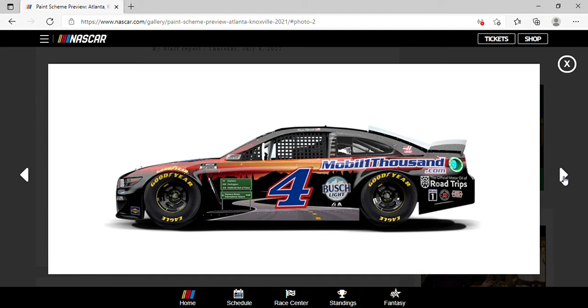Next up, we got Kevin Harvick in the #4 Mobile1000.com road trip scheme. Okay, I guess Mobil 1 is giving away rewards or credits to people who are members of Mobil 1, especially when they take road trips. You got a road here leading into a mountainous region, because you can see the mountain design in the background with all the trees, and it has a night theme because you can see all the stars, and it wraps around most of the car, like you can see the galaxy and all that. Nice to see a different paint scheme on Harvick's car for once.